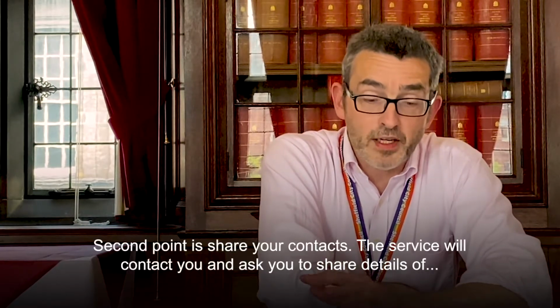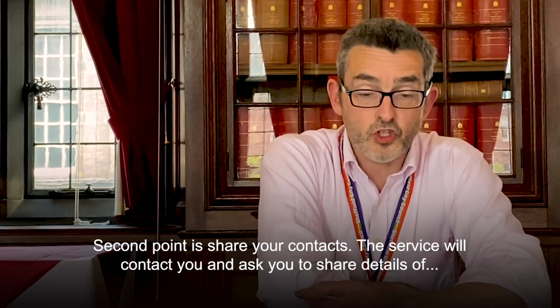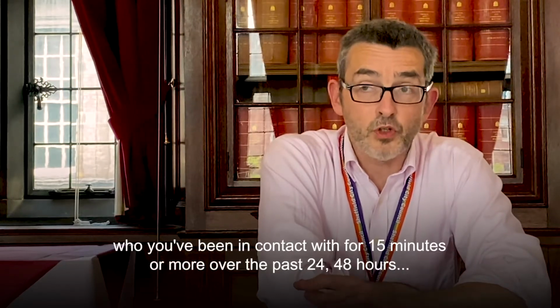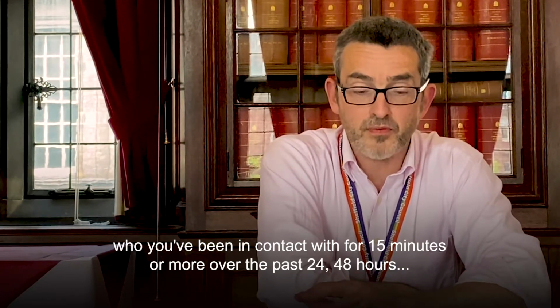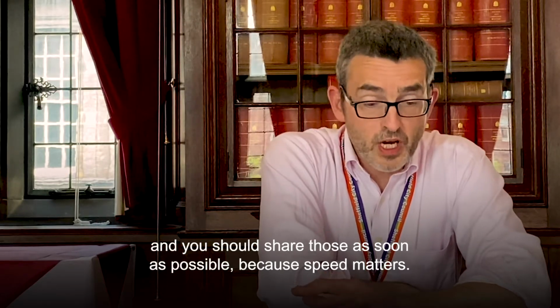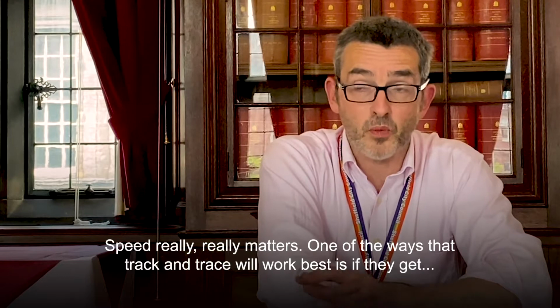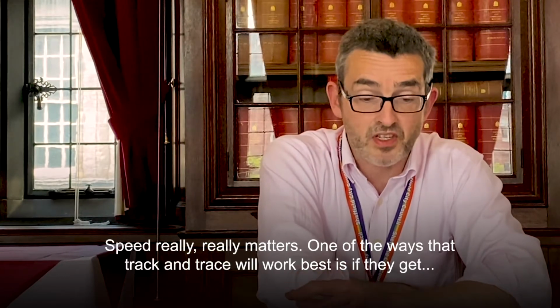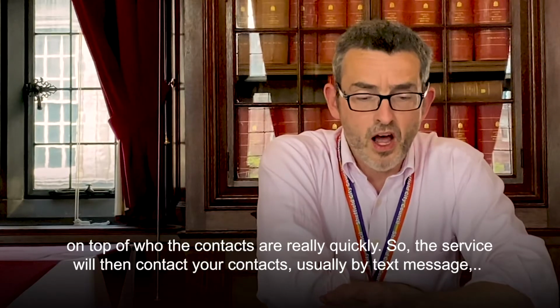Second point is share your contacts. The service will contact you and ask you to share details of who you've been in contact with for 15 minutes or more for the past 24 or 48 hours. And you should share those as soon as possible, because speed matters. Speed really matters. One of the ways that track and trace will work best is if they get on top of who the contacts are really quickly.